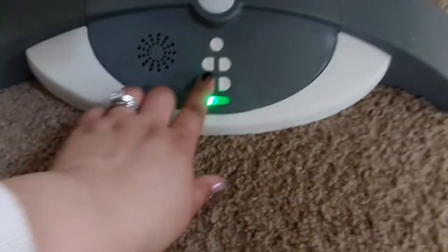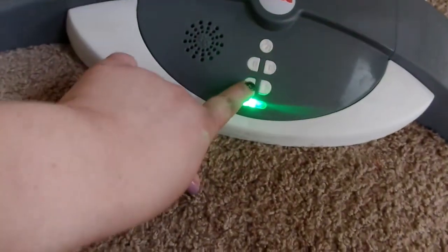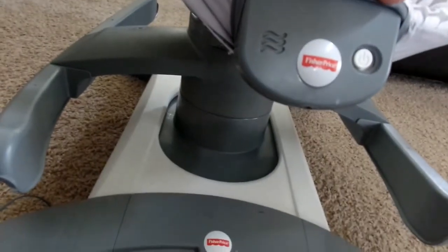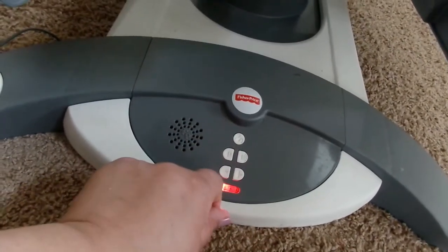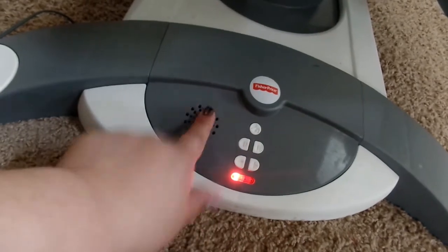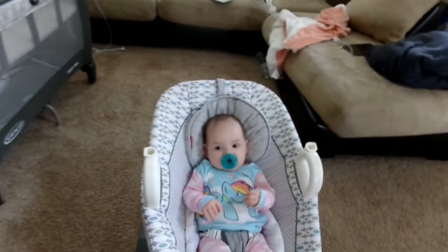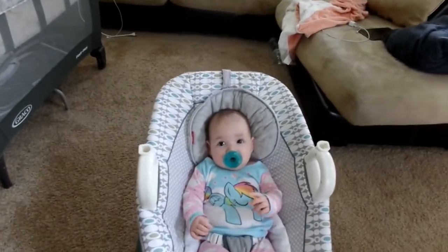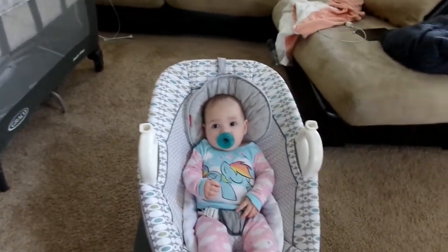But it also has how fast, this is how fast you want it to go or how slow you want it to go, or it completely stops, as you can see. And then how loud you want the music, how low you want the music, and you can also change it. Something a little soothing. Different song. A different song. She was in this a lot when she was a baby. This is where she slept that night. What are you doing in there? But, yeah, this is the glider. Let me show you real quick how it comes apart.